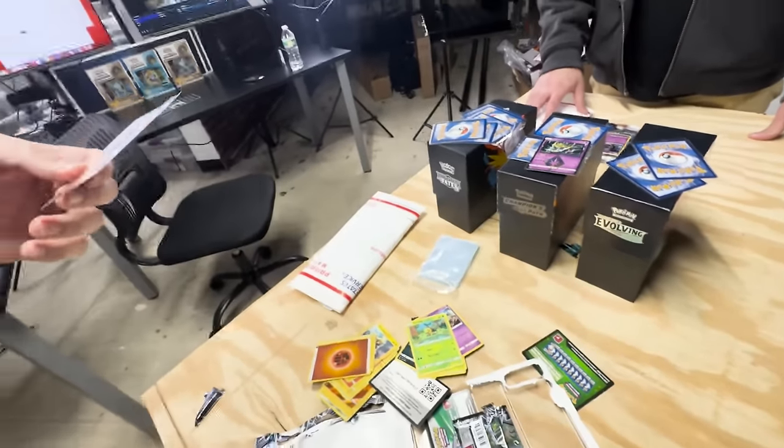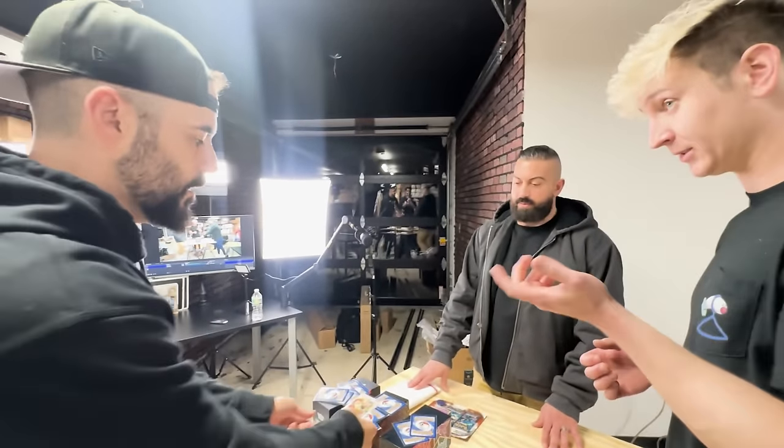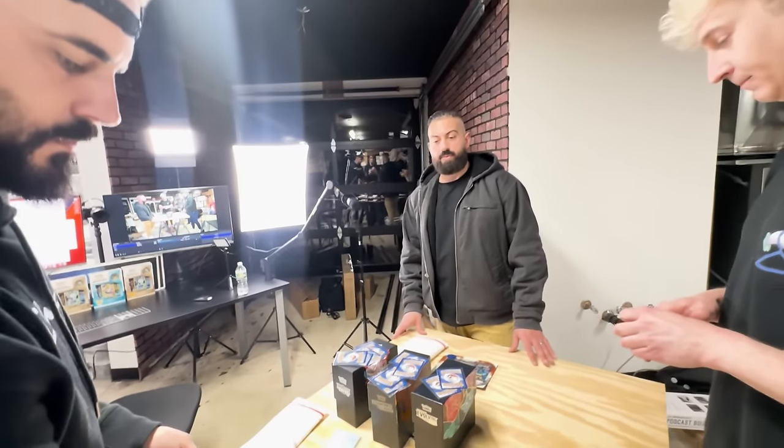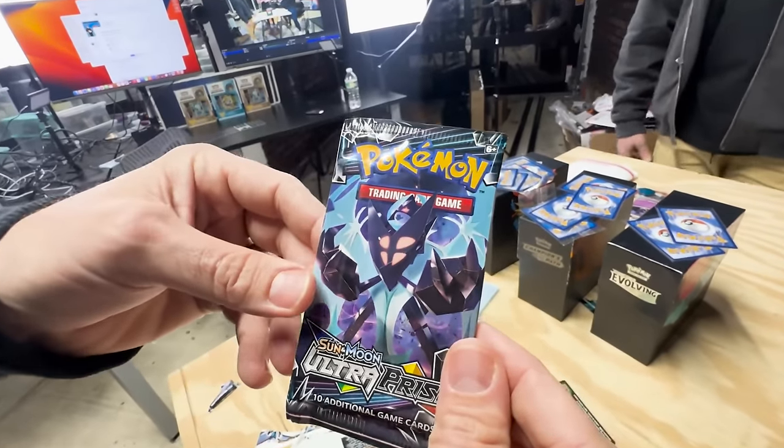If that was a Lillie, it's just over. Lillie's card is like a couple hundred. It was the most expensive full art trainer for a while. I think it still is. I'm not sure, but yeah. It still is, I think. All right, last pack.